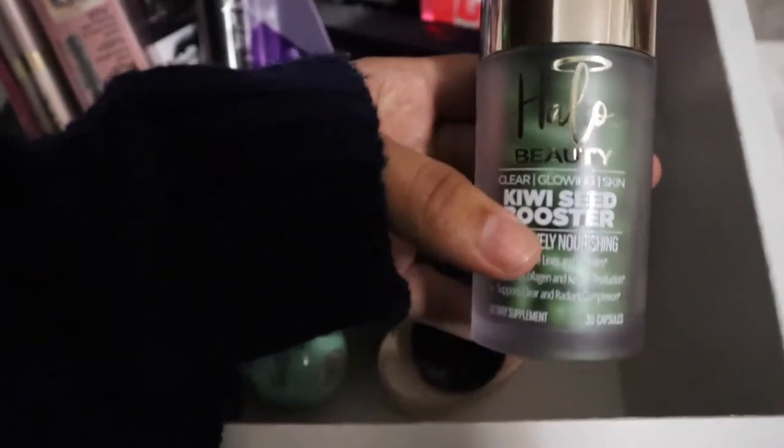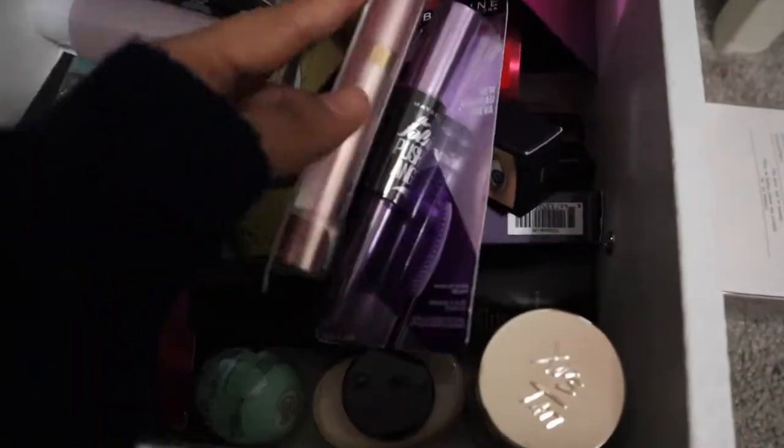You guys know my skin is actually doing a lot better thanks to Halo Beauty. I started taking it because of what happened to my skin burn.